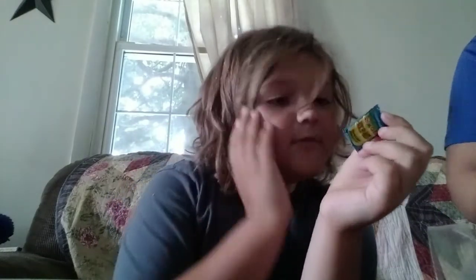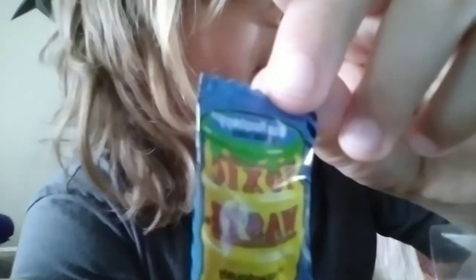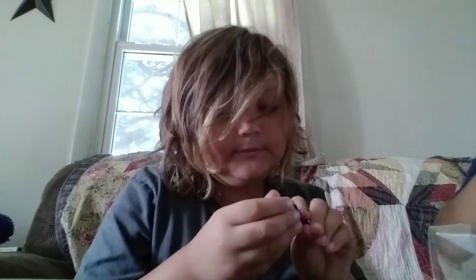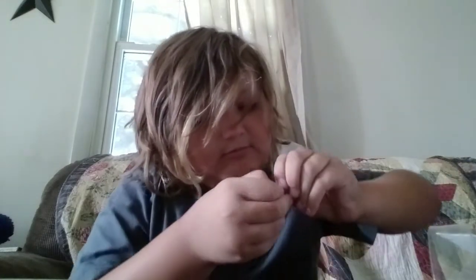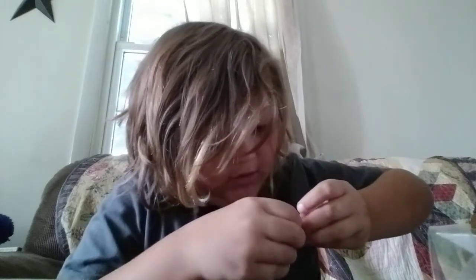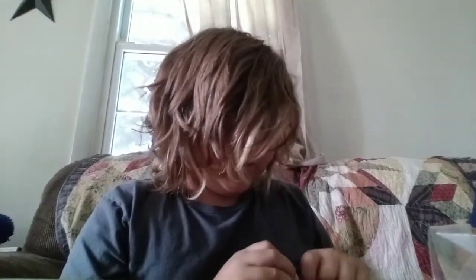Okay. We only have one more flavor to do. Blue raspberry. Just make sure it's blue raspberry. Probably can't see it because it's mirrored. Yeah. But, okay. Let's open it. I can do this. Got it. Oh, it's blue. Of course it's blue. Oh, it could be. But also, it's blue raspberry, so I think it's gonna be blue.